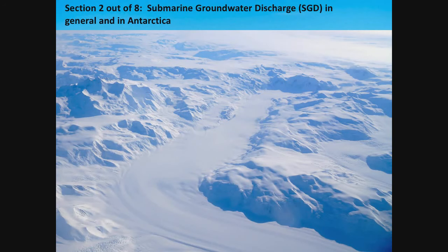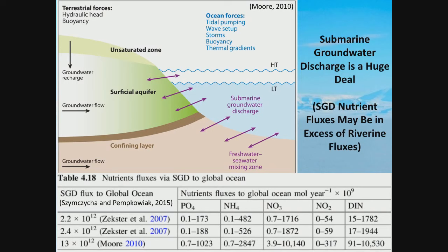Here it is. Beautiful picture of Antarctica, flying towards McMurdo Station. Submarine groundwater discharge. Many of you probably know more about it than I do, but I'll just give you an introduction to make sure that we're on the same page.